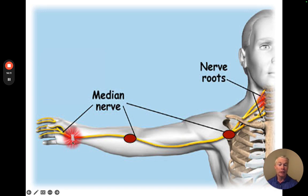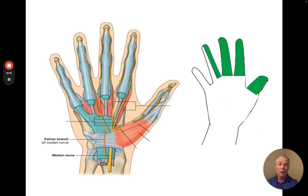Now, it's oftentimes combined with irritation somewhere else as that double crush partner. But pronator teres syndrome means that instead of just having numbness and tingling in your first 3.5 digits, you also have some numbness and tingling in your palm, because the median nerve that travels through the carpal tunnel innervates the first 3.5 digits. The palm is innervated by this palmar branch here that travels outside the carpal tunnel. So if somebody has purely carpal tunnel, they won't have irritation to this palmar branch of the median nerve.